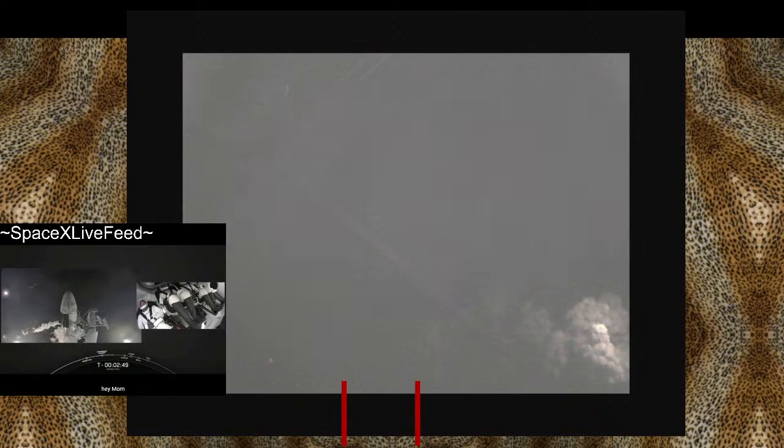And now, under 3 minutes until the launch of Inspiration 4. Dragon has transitioned to terminal count and is on internal power. All right, and there's that call out that Dragon is now running on its own power. It is no longer connected to the power systems of Pad 39A.